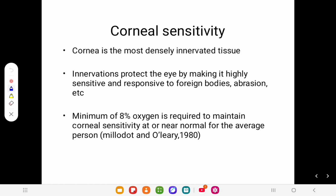First, corneal sensitivity. The cornea is the most densely innervated tissue. Yes, definitely. The innervation protects the eye by making it highly sensitive and responsive to foreign bodies, abrasion, etc. To maintain corneal sensitivity, a minimum of 8% oxygen is required. They have suggested that. So below 8%, definitely corneal sensitivity will be lost. Sometimes they ask this question: what is the minimum amount of oxygen required to maintain corneal sensitivity? Just remember it for MCQs.